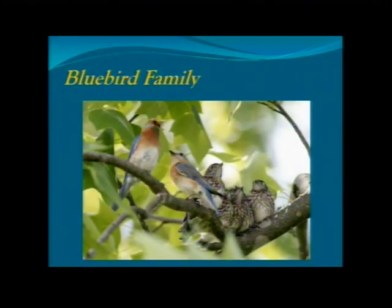It's the typical bluebird family. There's actually 5 baby birds there. It's hard to see them, but if you count the beaks, there are 5 in there. And the male's already got a mouthful of worms or caterpillars to feed them.